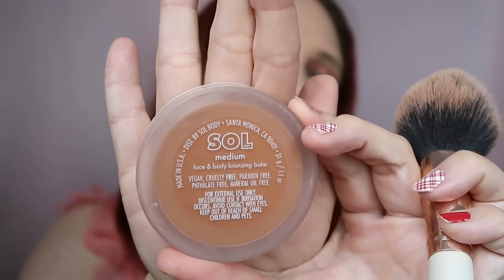On the affordable drugstore side, I'm going to use Soul Body, which is ColourPop's sister brand, and I'm using the Face and Body Bronzing Balm in the shade Medium. This has an amazing scent to it. I think this color switch is just amazing. At the beginning I wasn't sure that it was really working, but when I started using it, I fell in love with it. And I use it a lot. From time to time you have to wash it, of course.